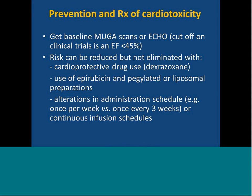The best thing to do is actually prevent. On a clinical trial, if you have an EF of less than 45%, you will not get on the clinical trial. Neither will you go to a stem cell transplant if you have an EF of less than 45%. You can reduce the risk, but not completely eliminate it, if you use it with a cardioprotective drug like dexrazoxane, or if you use a pegylated or a liposomal preparation, or if you change your administration schedule.